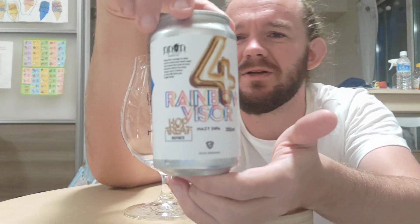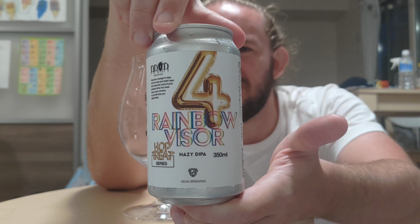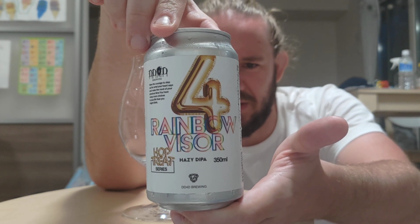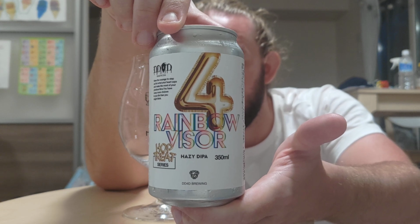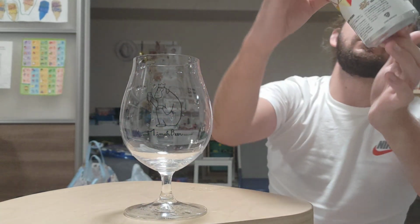So this particular beer is called Rainbow Visor. It comes in at 8% ABV, and this one is a New England Hazy Imperial Double, whatever you want to call it, IPA. So yeah, this is yet another beer that I picked up at the wonderful liquor shop Asahiya in Taishibashi Machi here in Osaka.